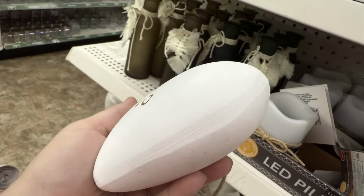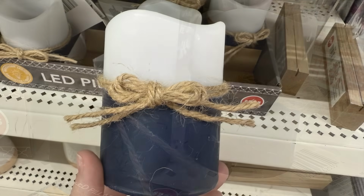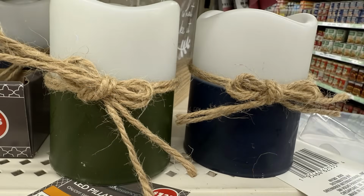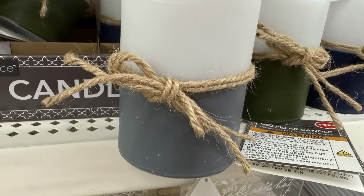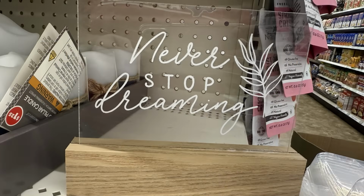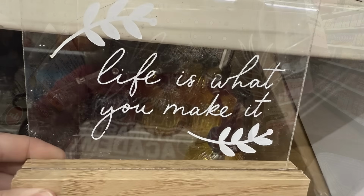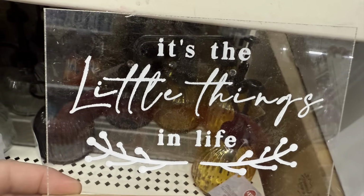They also had these LED candles that are two-toned with the twine wrapped around the middle for a bow. You can get the blue, the green, or the gray. And then they had these really pretty signs with the acrylic background. It says never stop dreaming. Life is what you make it. And it's the little things in life. And they all had that wood base.